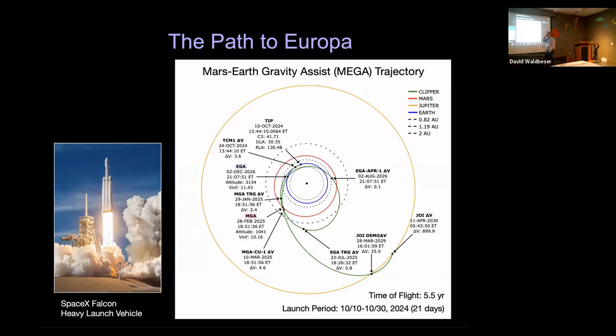We couldn't figure out what's the right vehicle. Artemis is launching today, right? Tonight. We thought we'd go on the big rocket, on the Artemis rocket, but it wasn't ready. Right? It wasn't ready. NASA had a competition essentially to say, okay, who out there can launch this thing?